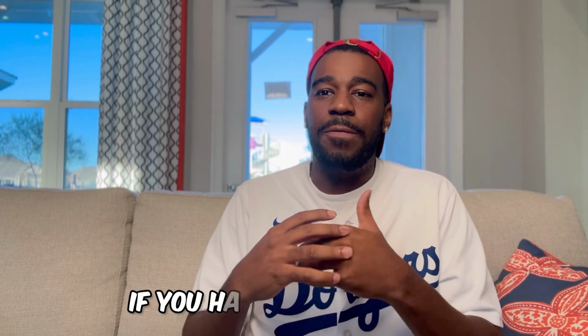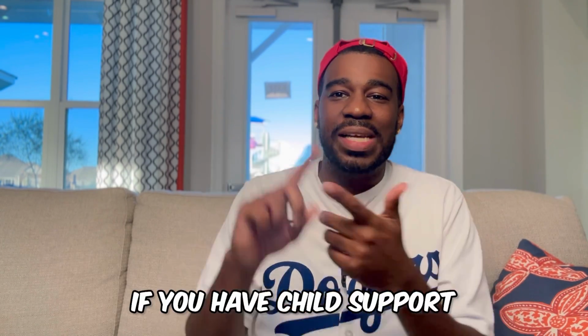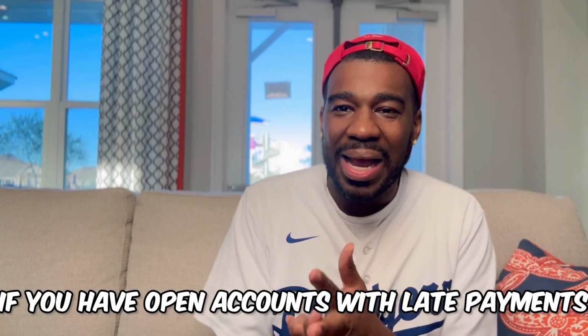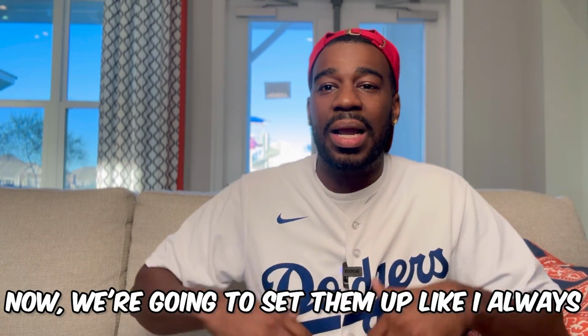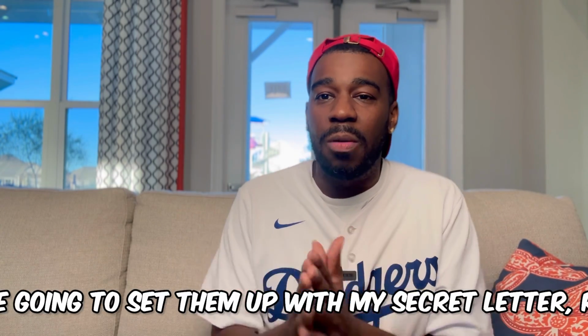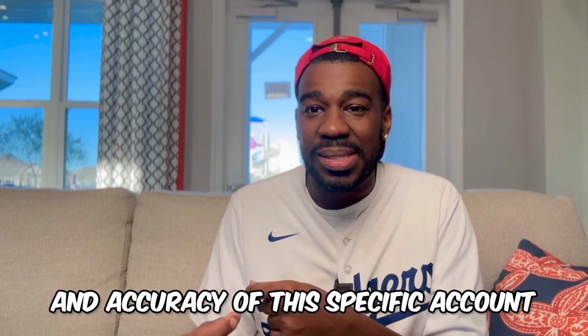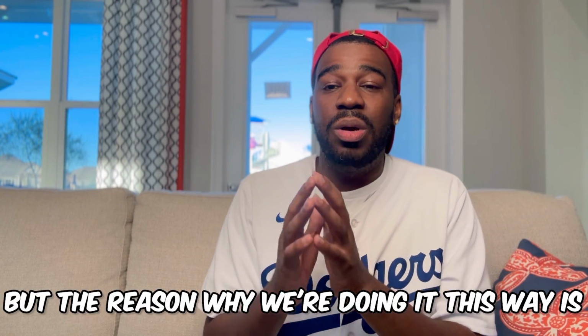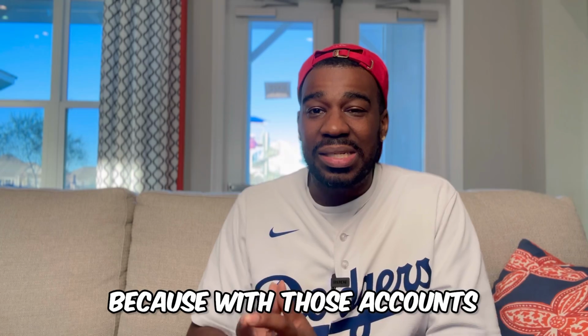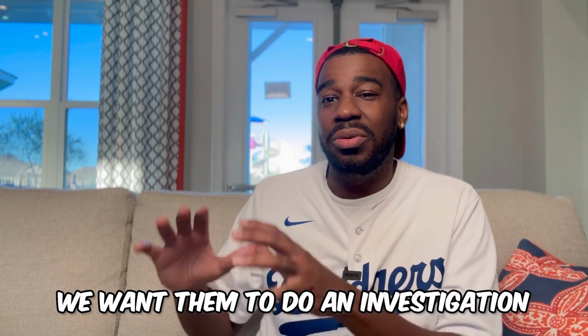So if you have student loans, if you have child support, if you have open accounts with late payments, here's how you wanna create this specific letter, all right? Now we're gonna set them up, like I always talk about before, with my secret letter, right? We're gonna ask them, hey, check the completeness and accuracy of this specific account, and if it's incorrect, delete the account, all right? We already know that it's incomplete, but the reason why we're doing it this way is because with those accounts, we want them to do an investigation, all right?